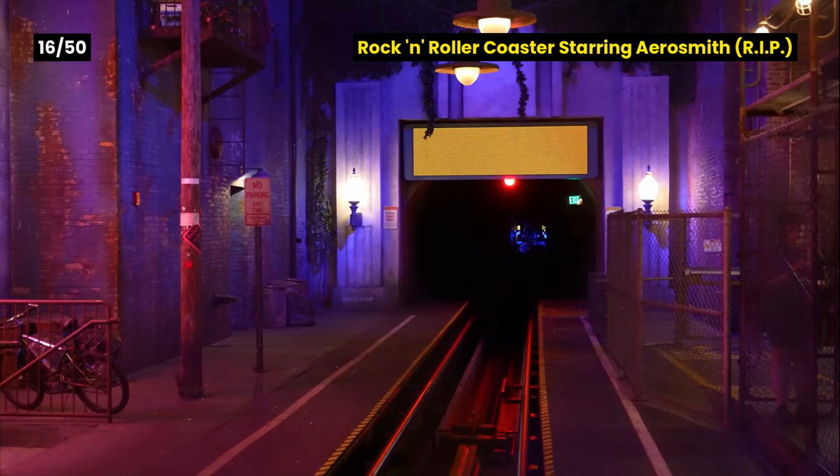Rock 'n' Roller Coaster, starring Aerosmith in Disney's Hollywood Studios, a launch coaster with inversions and rock concert energy from the first second.